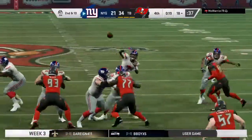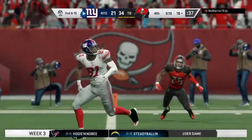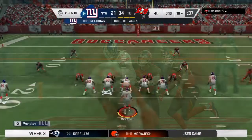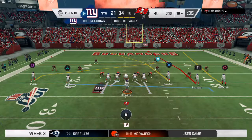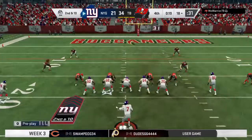Once you get into the red zone and the safeties have less ground to cover, you'd better be quick with your delivery. Not much space to get a ball in there. Yeah, when that field shrinks with those safeties, it's almost like there's a couple extra defenders out there, right? It certainly is. They end up taking up extra space just because there's not enough space for receivers to run through.